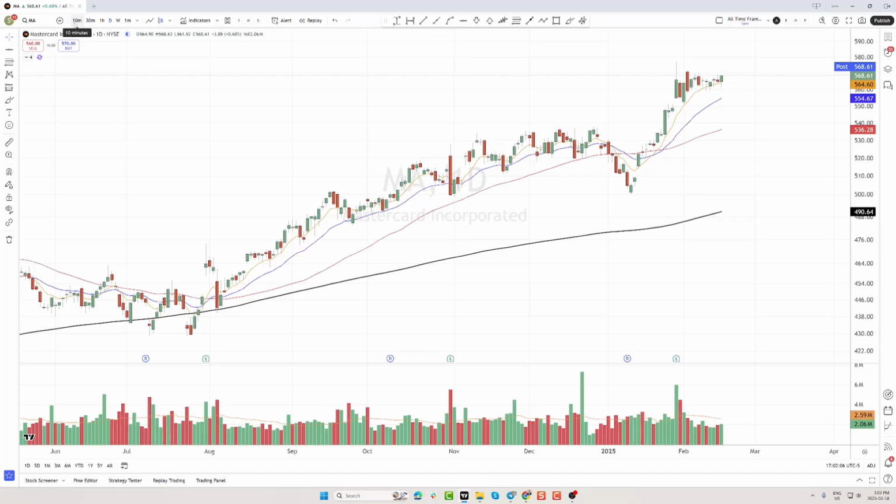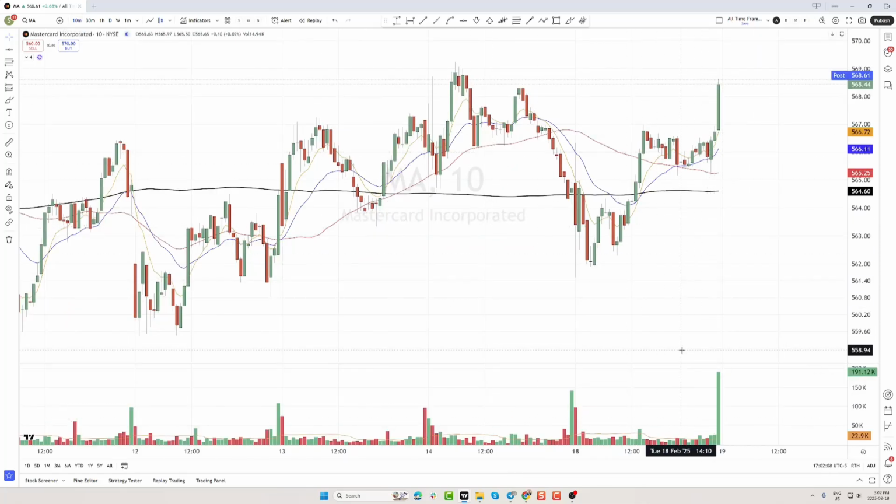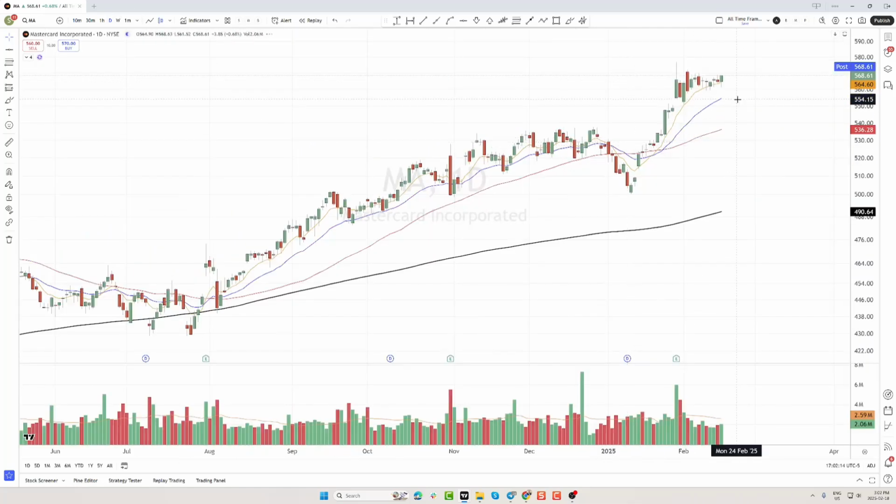If I break things down to a short-term chart, we actually see a big volume spike just at the close here. So the buyers stepped in at the close and closed this stock right near the highs. Now, in terms of a chart pattern, I definitely see a bit of a pennant pattern here. Downward sloping trend line, clear resistance from this big earnings candle all the way down to today.